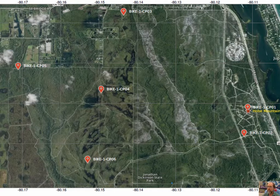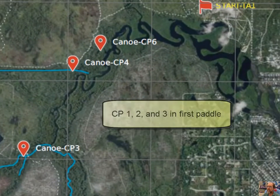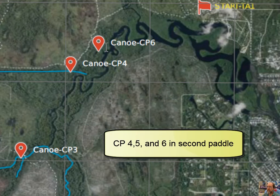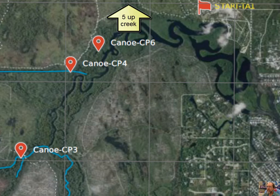In the end, they're going to end up back at the Loxahatchee Pavilion, where they enter the final leg of the race, which is the final paddle. Here they will re-enter their canoes and head back into the Loxahatchee River. Now they must get canoe points 3, 4, and 5 that they skipped in the initial section. All of this requires some significant paddling and really will challenge the racers to the utmost.